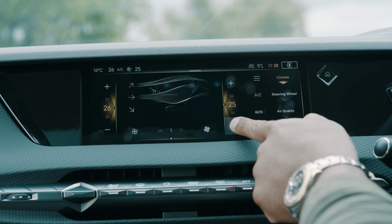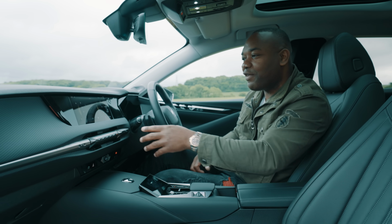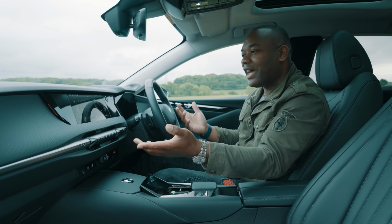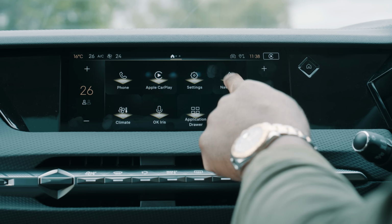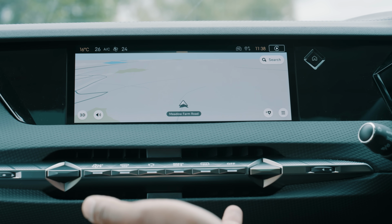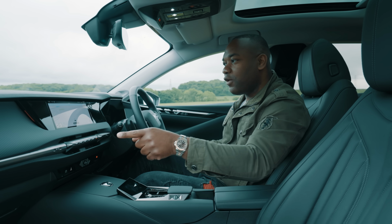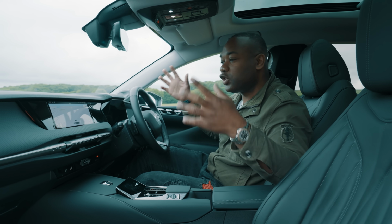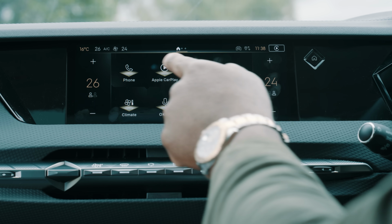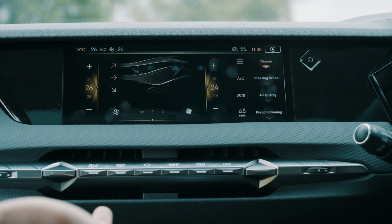On most cars, it's color coded. You've got blue for cold and red for hot. In this, everything is the same color. It's just not intuitive. And also, check this out, right? If I happen to be in navigation, I can't actually adjust my temperature in the car while I'm using the nav. To do that, I've got to get out of the nav, lose where I'm going, and then adjust my heating, which all just seems a bit sort of complicated and unnecessary.